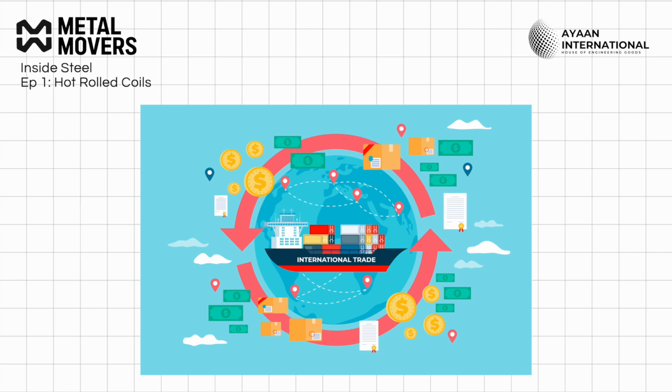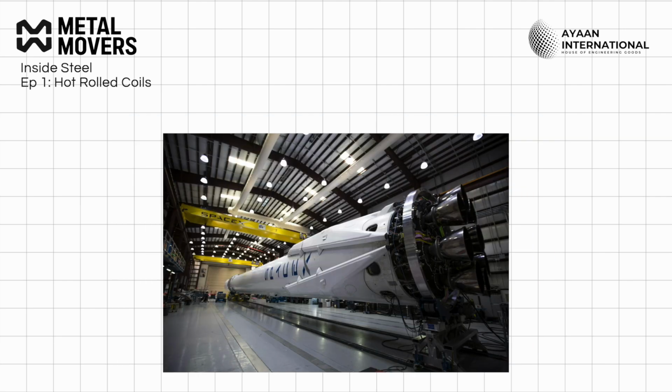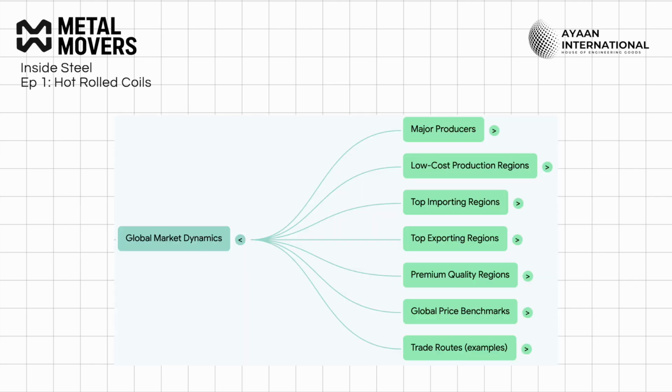Okay, now, the source also mentions regions known for premium quality: Japan, South Korea, the EU, and the US. Does that mean HRC from other regions is automatically lower quality? Not necessarily. It just means those regions have a reputation for producing steel that meets very specific and demanding requirements. Think automotive or aerospace, where precision and consistency are absolutely crucial. But it doesn't mean that steel from other regions can't be high quality too. There are plenty of producers around the world making great steel. It's more about specialization and meeting specific customer needs.